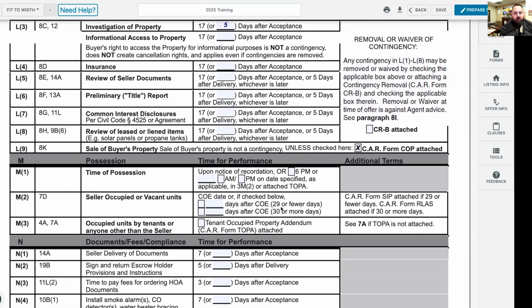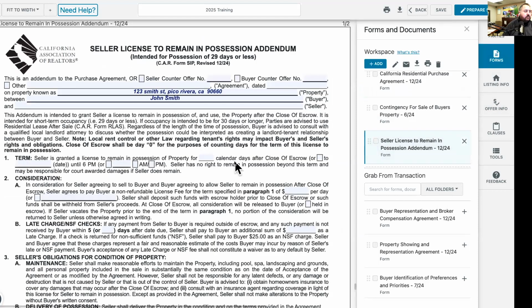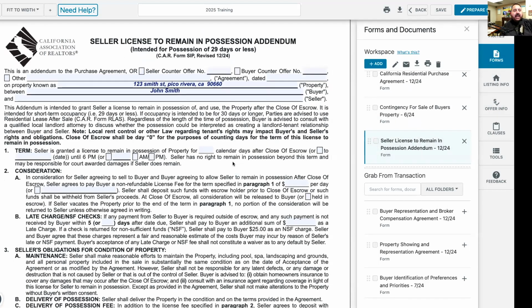Okay. So if it's 29 days or fewer, then we would use the form SIP. So if you check this box, for example, and say, okay, we're going to give them 14 days after close of escrow, then it's going to attach the seller's license to remain in possession. Okay. And that is this one. And what this is, it's negotiating the terms of the seller remaining in possession for those 14 days. And we're going to do that 14 days here.